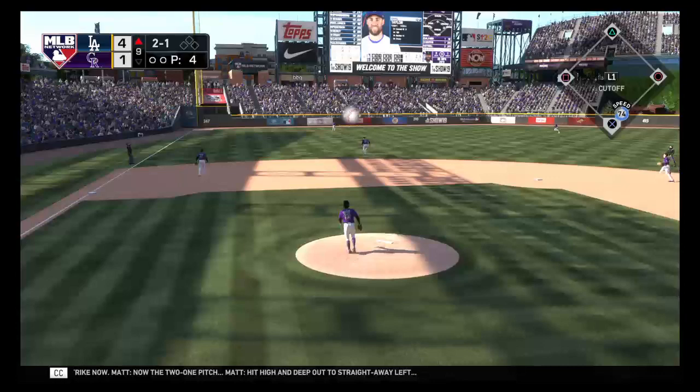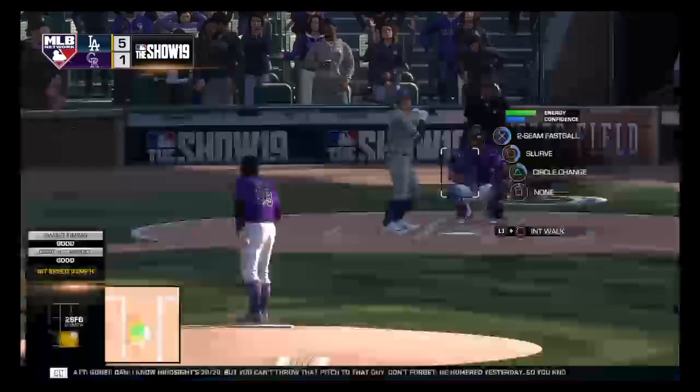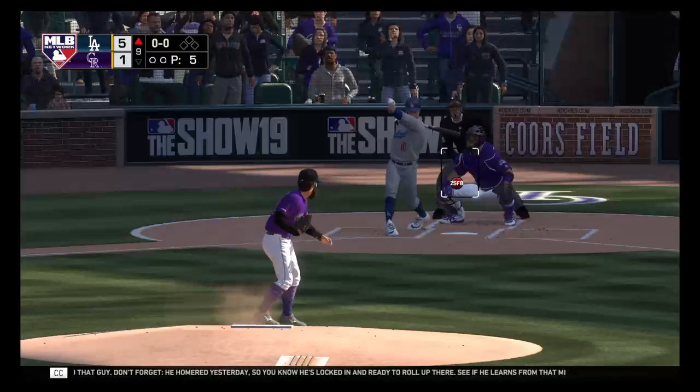Dahl ranging back. Still ranging back. Gone! I know hindsight's 20-20, but you can't throw that pitch to that guy. Don't forget, he homered yesterday. So you know he's locked in and ready to roll up there. We'll see if he learns from that mistake.